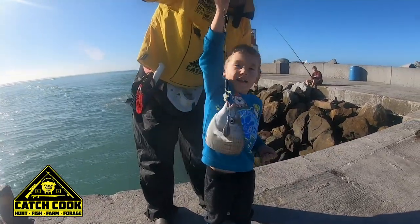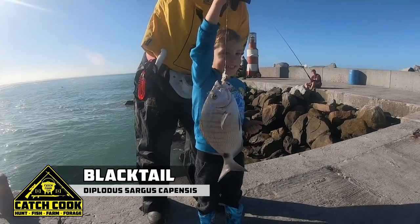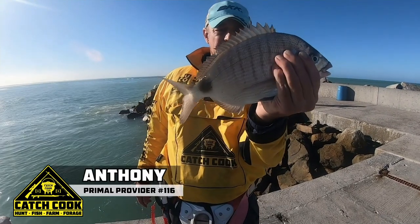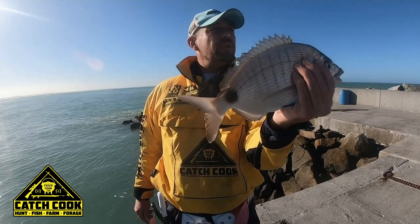I got my own fish. Okay. Yeah. There we go. Well done. High five. Good stuff, boy. Another nice size blacktail caught here by Mason, he's one of Tuddy's brother. Everyone has got a few fish.